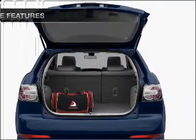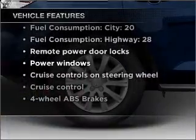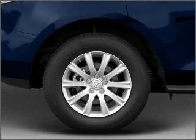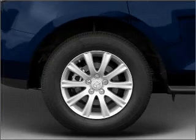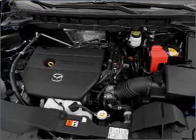safe on the road. And with these notable features, you won't want to miss out on the opportunity to own this amazing ride. Air conditioning, power door locks, power windows, power steering, cruise control, power mirrors, an alarm system, an AM/FM stereo with a CD player.